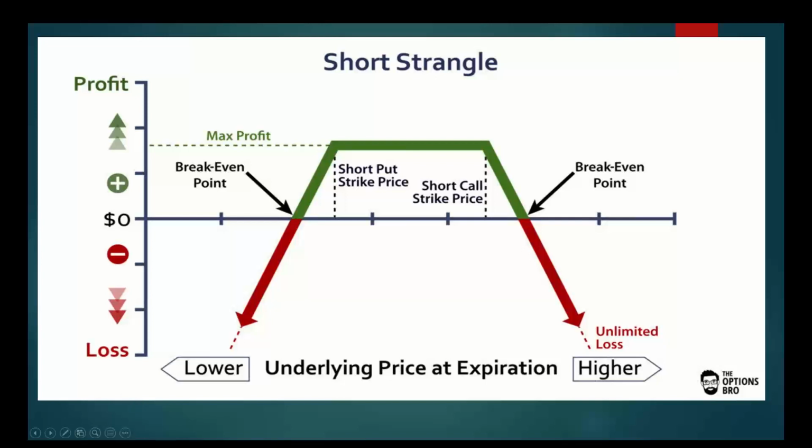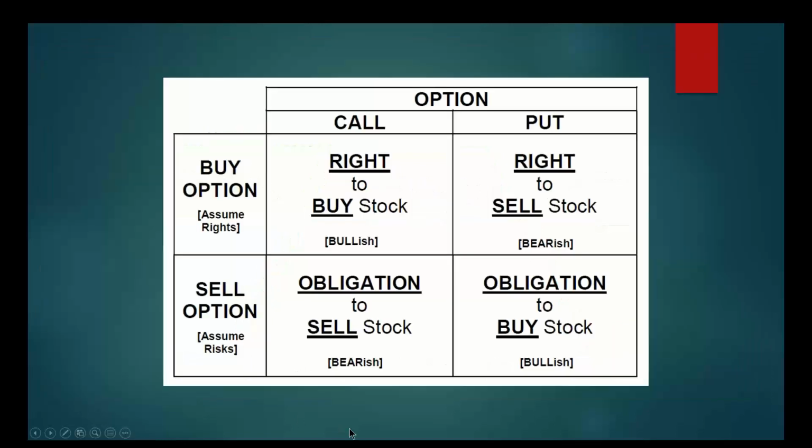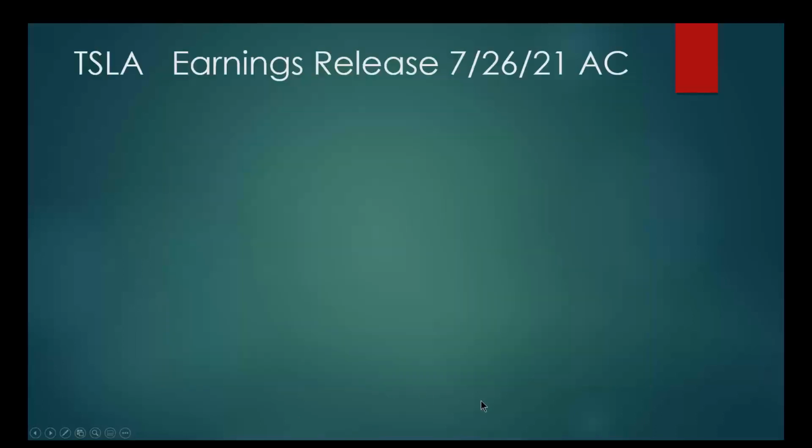All right, so let's take a look at a recent example of a high flyer. So Tesla just had earnings just last week, right? 7/26. And the implied move monthly, and I'm going to focus on monthly contracts.